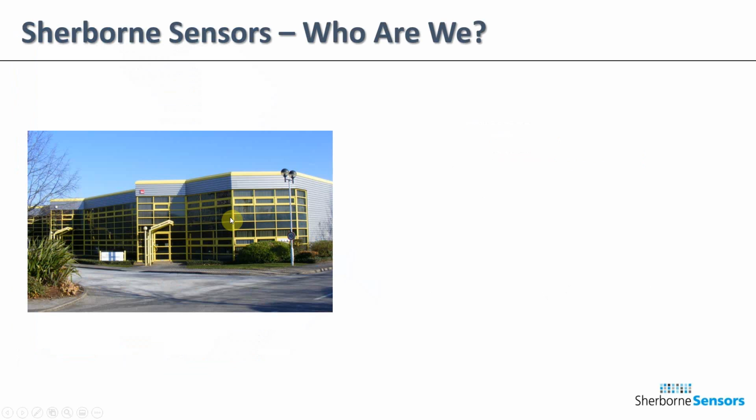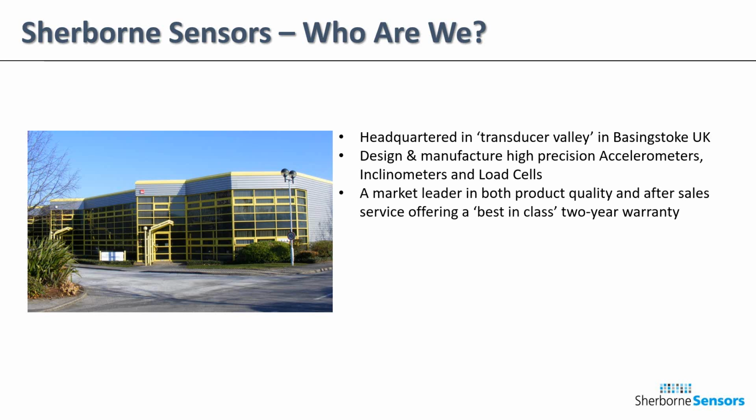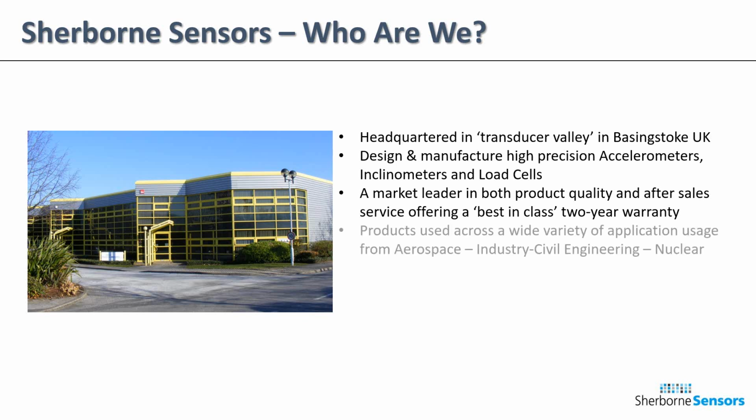So let's get started. So who are we? We're headquartered in what they call Transducer Valley in Basingstoke, UK, about an hour outside of London. We design and manufacture high-precision accelerometers, inclinometers or tilt sensors, and load cells. Been a market leader for years and years in both product quality and after-sales service and support, and offering a best-in-class 2-year warranty. We have products used across a wide variety of applications. We'll get into those here in a bit, but aerospace, industry, civil engineering, nuclear being some of those.